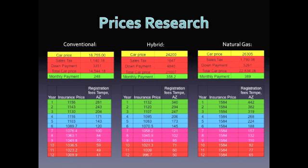After researching many different websites, I was able to find that a conventional Civic will run you about $16,755, and after the 20% down payment, your monthly payment will be $248. The hybrid is $24,200, and after a 20% down payment, your monthly payment will be around $360 a month, and the natural gas Civic will run you $26,300, and after the 20% down payment, your monthly payment will be around $390 a month. All of these monthly payments assume that you have a 0.9% APR over a 60-month lease.